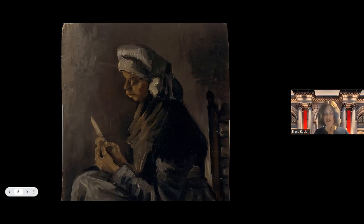So under their influence, his art underwent a dramatic change. Van Gogh abandoned these dark colors of his first paintings and his chosen subject of poor working people, and instead he began to paint bright, colorful urban landscapes and still lifes of flowers, similar to the Impressionists.